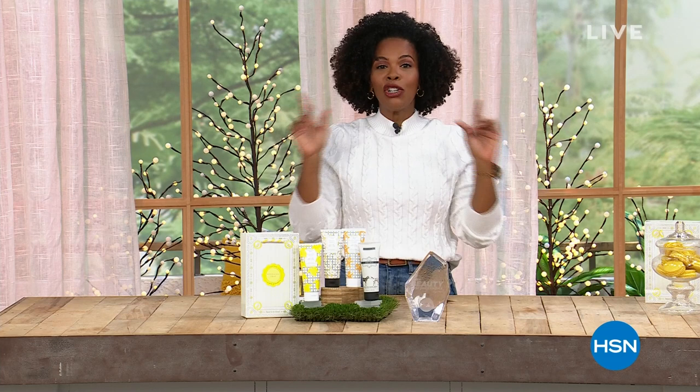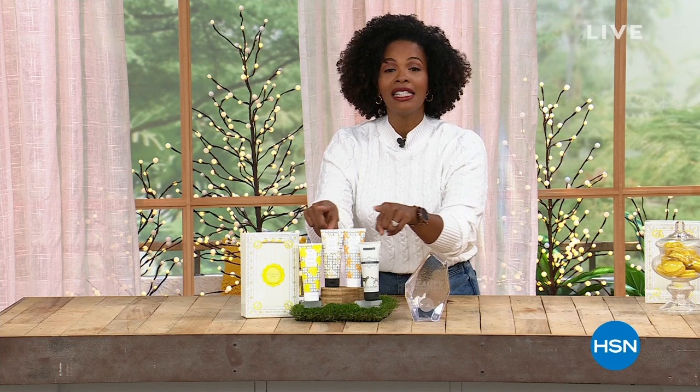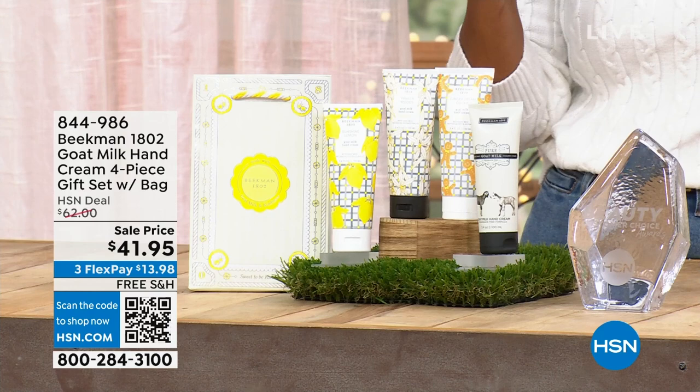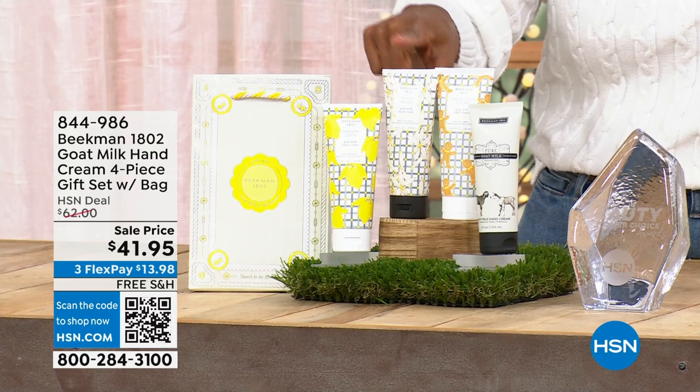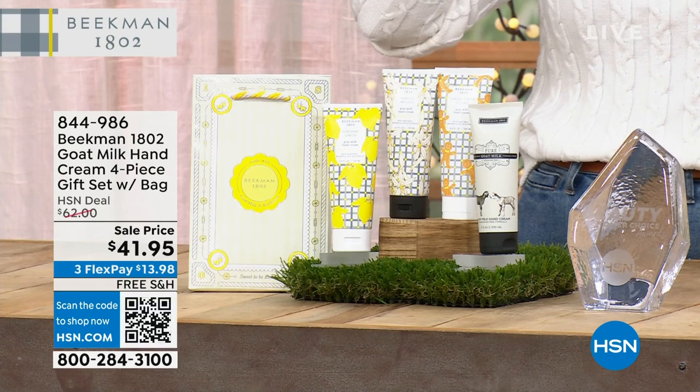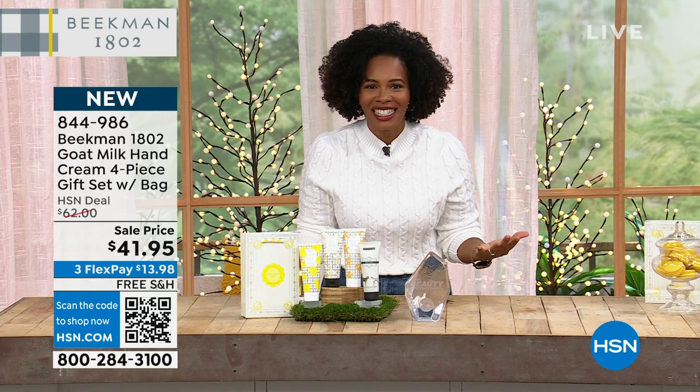Speaking of hand cream, I wanted to show you this set. Not a choice, but you're getting all four of the goat milk hand creams in this beautiful gift set with this beautiful gift bag. You're going to get the pure, which is the unscented, the sunshine lemon that everyone loves, the vanilla woods, and introducing the brand new and exclusive ginger cream cookie scent. I put it on, and it just smells divine. When I say ginger cream cookie, that scent that comes to your mind, that's exactly what it smells like. And you're getting all four of these.